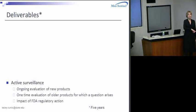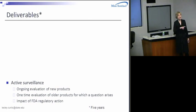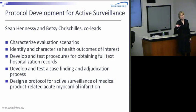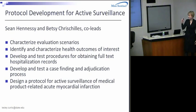So finally, let's turn to what's maybe the most interesting piece of all, but the piece that has yet to get started in any full-blown way, and that's the active surveillance component. The protocol core for these active surveillance protocols is led by Sean Hennessy and Betsy Kraschilis. In the first year, they did a lot of, I think, really important education and, for lack of a better term, housekeeping kinds of work. First of all, they spent a lot of time with FDA educating them about different evaluation scenarios that make sense in this kind of data structure, given the administrative and claims data that we have, and those evaluation scenarios that really don't make sense. I'll talk a little bit about that in a minute.